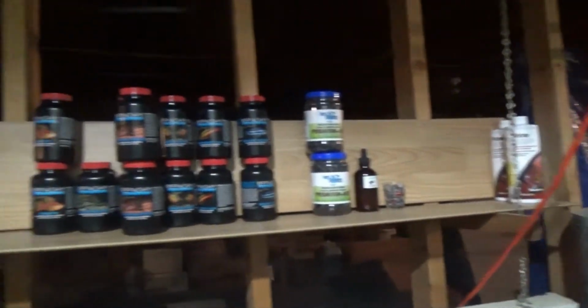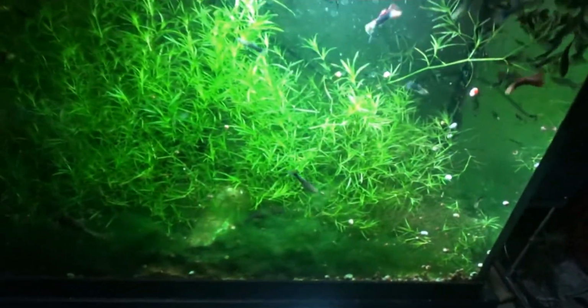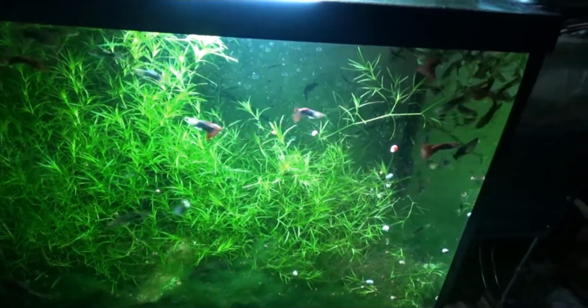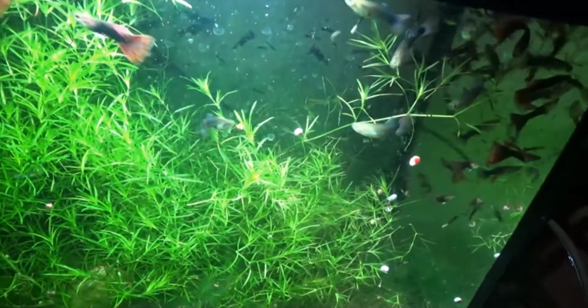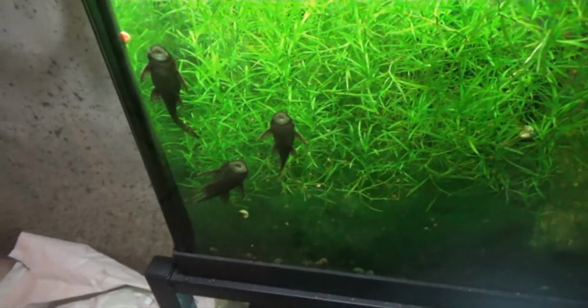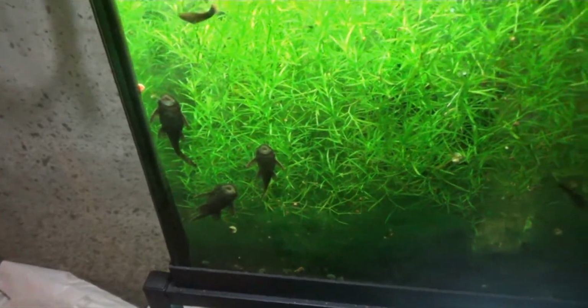Oh boy, that whole shelf is bleak. Sold a lot of that stuff. Got a bunch of this stuff available. But there's a catch-22. People want the fish, but they don't really want to buy the dry goods. So, I don't know. You'll probably notice I have not posted in a while, because honestly, I'm just getting bored. A bunch of bristlenose there.